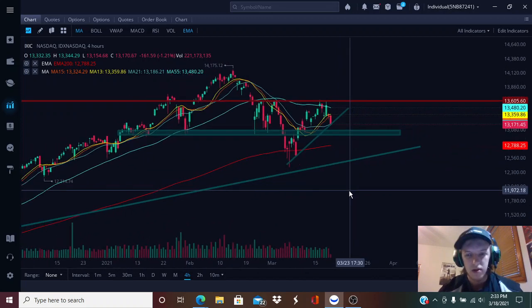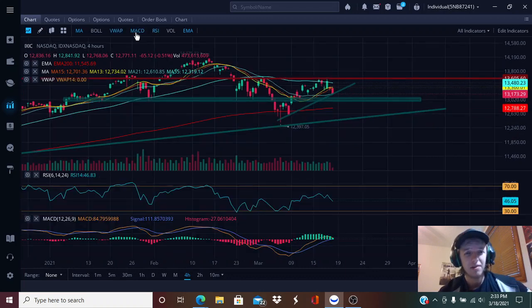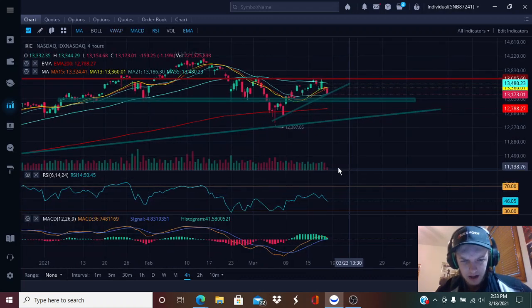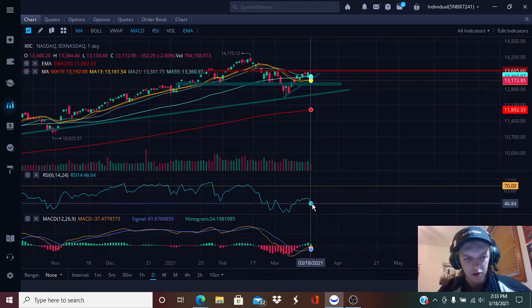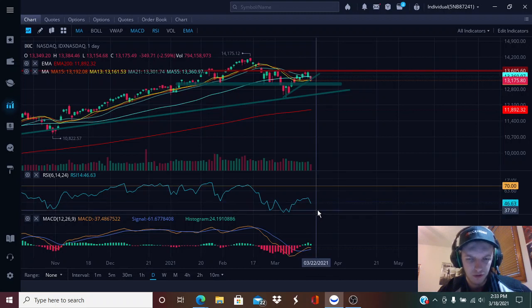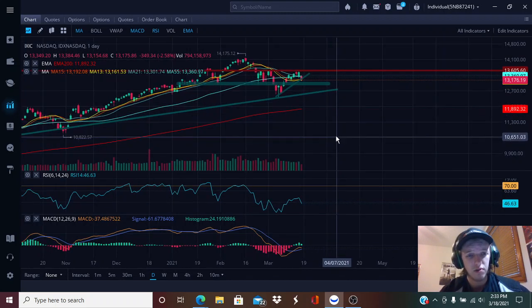So as far as some indicators, let's go over some indicators. RSI and MACD. All right, so MACD on the daily. Let's look at the MACD on the daily. All right, so we're still in bullish territory. Daily RSI, relative strength index, 46, so we're below neutral now. We are closer to being oversold than overbought, right? So we're looking fine. The moving averages, we're still in bullish territory.